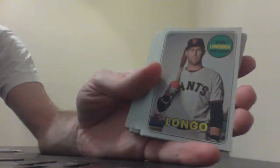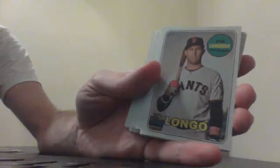Evan Longoria, I believe. Oh, that's not just a short print. That's a nickname short print. Yeah, by the way, I always mention this. If I accidentally miss some kind of short print, I'm pretty good at memorizing and getting all of them down at this point. But if I do miss one, just let me know and I can go right back to it. But yeah, I almost missed that one for a second there.